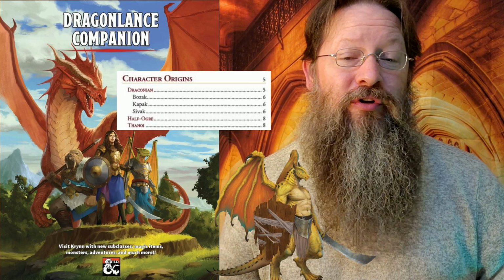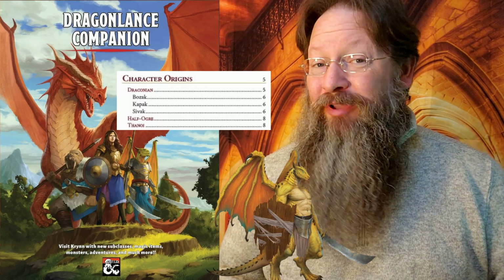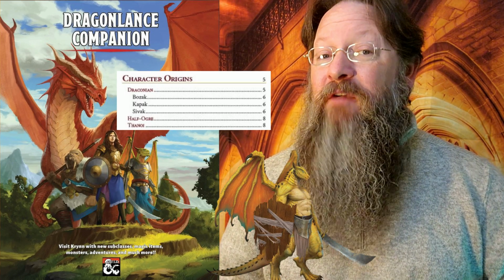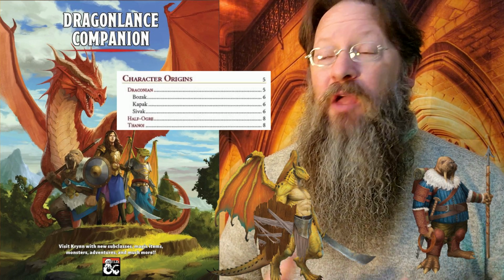There are 3 character origins. Draconian. Yeah, in the official 5e Dragonlance book, they're simply monsters, but you want to play as them? Well, with this companion, you can. There is also the half-ogre and the Thenoi, a walrus folk.